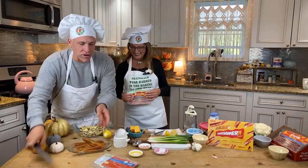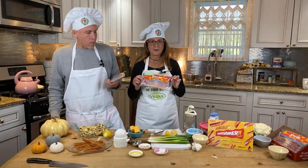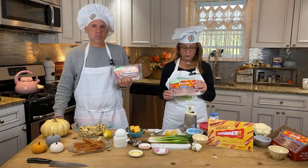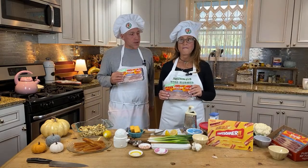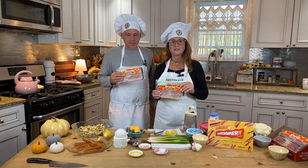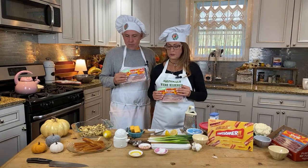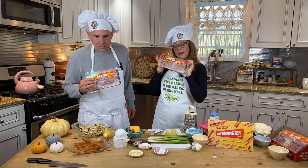So with this amazing plant-based bacon, we are going to make a casserole today. It's going to be a vegan, cheesy, savory cauliflower casserole, and we're going to incorporate these wonderful Awesomer Hooray Foods bacon strips in the casserole.